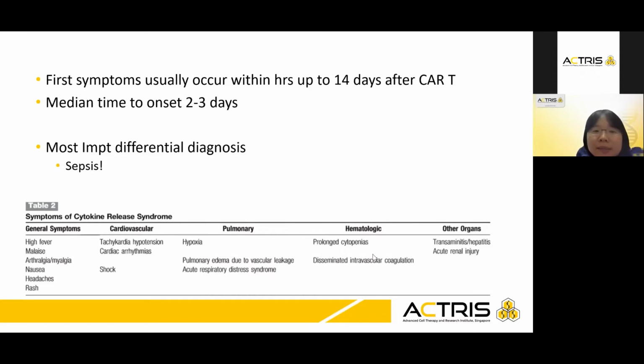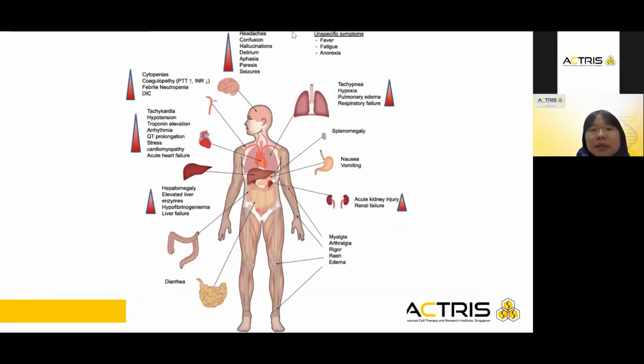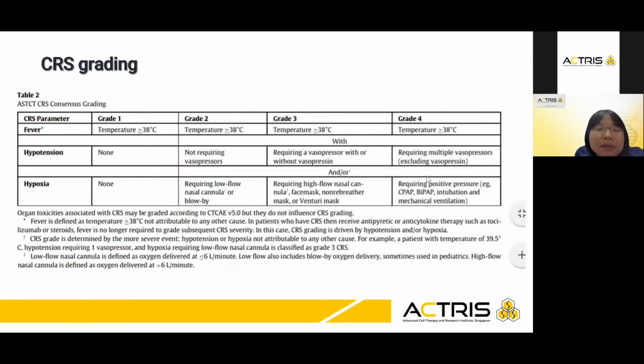For blood symptoms, you can have prolonged cytopenias and DIC, where the coagulation becomes very, very abnormal and they can actually bleed later. And for other target organs, you can have hepatitis with very high liver enzymes, and also renal failure, sometimes renal toxicity. So in essence, it can cause a lot of side effects widely in multiple different systems. That's why it's important to try to pick it up early to prevent it from progressing to quite a severe CRS. Right. So in the earlier days of CRS, there wasn't really a consensus grading.